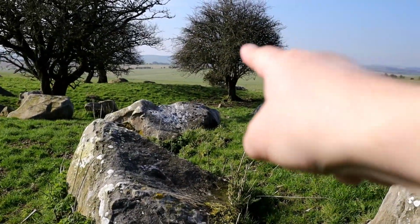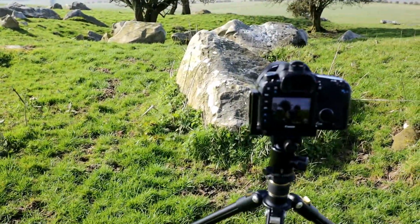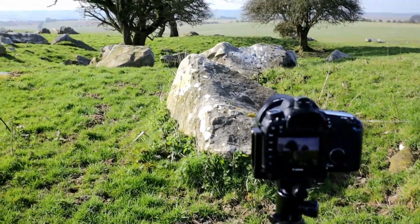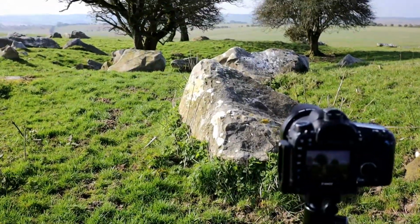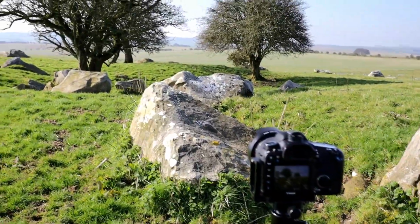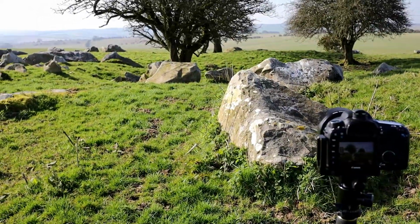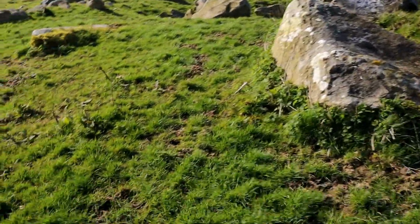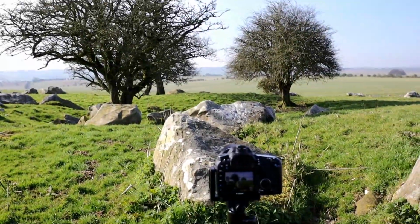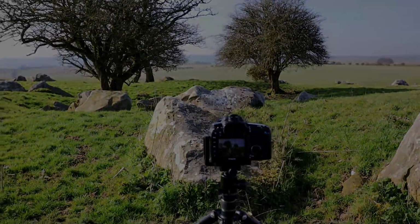So I'm focusing on that tree there. I'm at F11, in manual mode for this. I've got the ISO set to 100. I'm doing it at F11 and 1/80th of a second, which should give me everything in focus from front to back. I was debating whether to put a filter on the top, but the light isn't that harsh at the moment, and it's putting a nice dappled light on these trees. So I'm going to take this shot, and you'll see this in a minute.